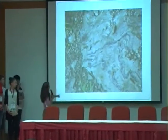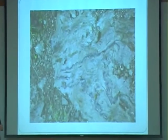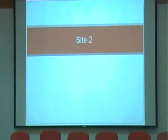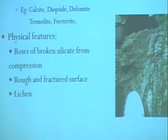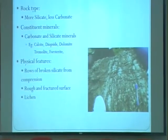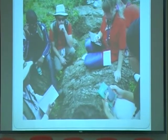So if you can see, there are little ridges that are the folds from the compression. And there's more of it. We were studying the same type of rocks, but these rocks had a higher grade of silicate and a lower grade of carbonate. This caused rows of broken silicate to form from compression, and for the surface to become rough and fractured. We found out that this rock also has the presence of lineation. Here you can see a picture.